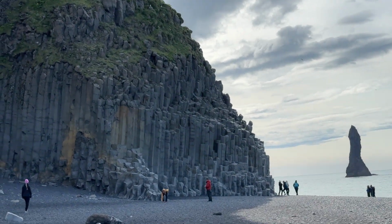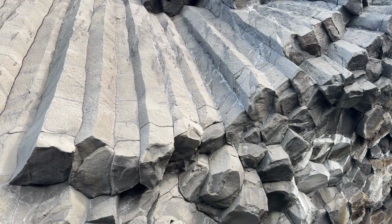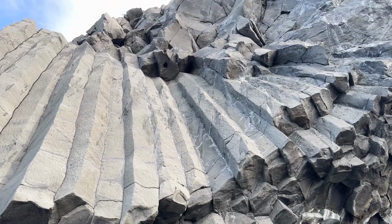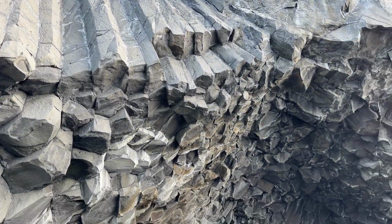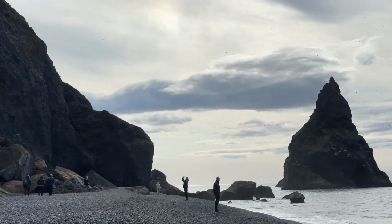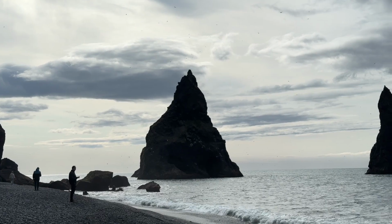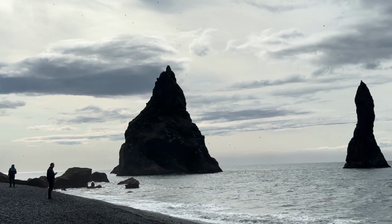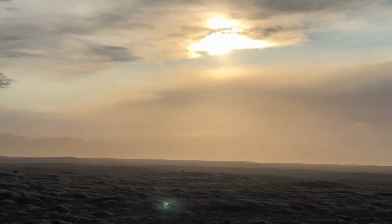And here is the famous black sand beach with basalt rock formations. It looks like a movie set, such an amazing place. We recommend going early in the morning because it gets really crowded later.